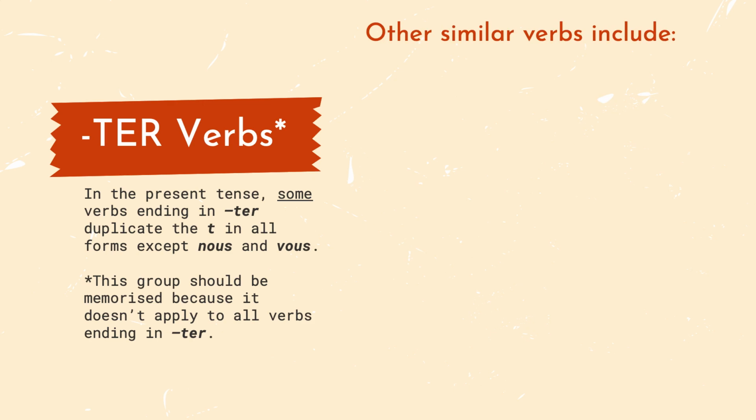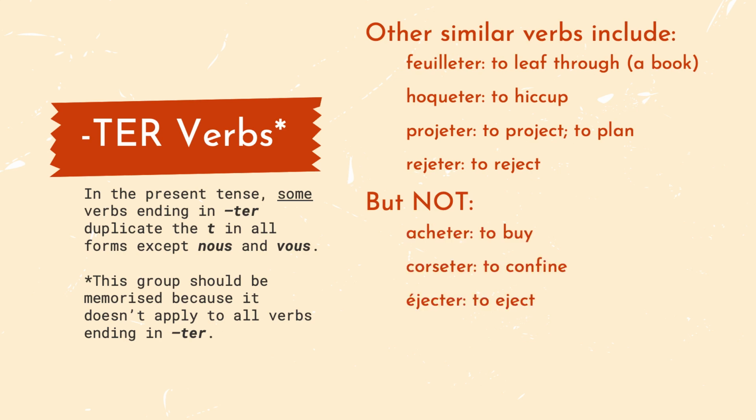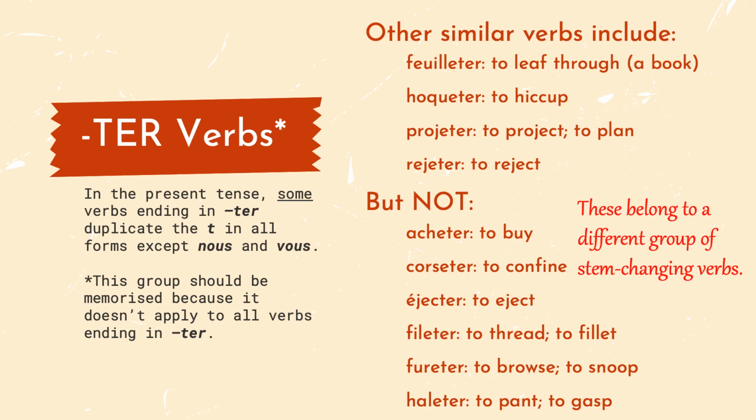Other similar verbs include feuilleter, to leaf through, for example, a book or a magazine; hoqueter, to hiccup; projeter, to project or to plan; and rejeter, to reject. But not the following verbs: acheter, corseter, éjecter, fileter, fureter, and haleter, to pant or to gasp. These belong to a different group of stem-changing verbs.